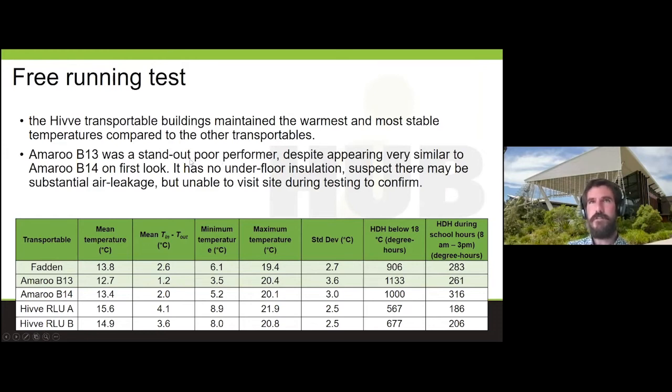Thermally, the only difference that was noted is that it has no underfloor insulation, but we suspect that there's substantial air leakages or potentially no ceiling insulation. But as I say, we're unable to get onto site during these tests to finally nut that out, but we'll be looking into that in the future. I should note we did check refrigerant charge and that there were no issues with the air conditioning unit, and that came back with a clean bill of health.